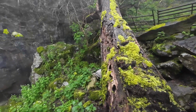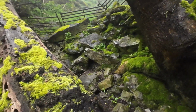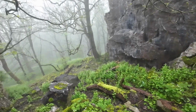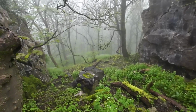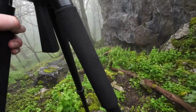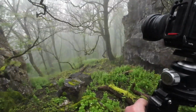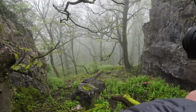Look at this, all the moss and that on here, these trees. But let me just close this tripod down a little bit. But even here, look. Well, here, I'll take a shot from here. I've got you on my shoulder at the minute, so it is going to be a bit hard. But let's have a look, see what we can do.